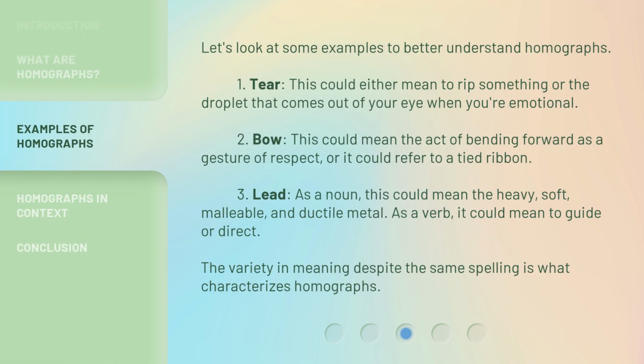Let's look at some examples to better understand homographs. 1. Tear. This could either mean to rip something or the droplet that comes out of your eye when you're emotional. 2. Bow. This could mean the act of bending forward as a gesture of respect, or it could refer to a tied ribbon. 3. Lead. As a noun, this could mean the heavy, soft, malleable, and ductile metal. As a verb, it could mean to guide or direct. The variety in meaning despite the same spelling is what characterizes homographs.